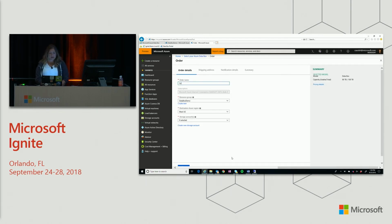So I'm going to name this. And I'm going to choose my resource group, which is Data Box Demo. You can also create a new one here if you need to. My destination is West US. That stays the same. And I'm going to choose my storage account. You can see we have either a V1 storage account or a V2, so we support both. I'm going to go ahead and choose this one.